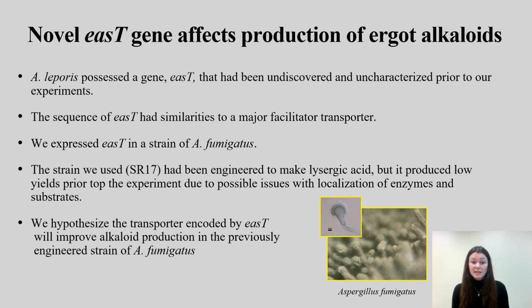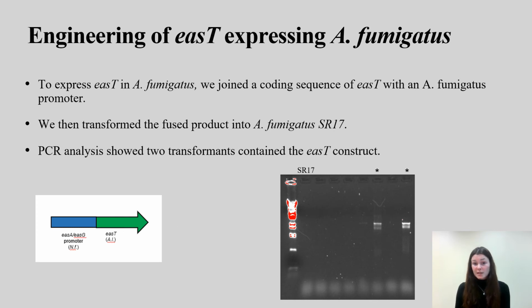Due to its location among ergot alkaloid associated genes, we hypothesized that it was involved in ergot alkaloid production or secretion. To test this hypothesis, we expressed this gene in a strain of Aspergillus fumigatus that was previously engineered to produce the important pharmaceutical compound lysergic acid, but it only produced it at poor yields. To express EAST in the strain of Aspergillus fumigatus, we joined the coding sequence of EAST from Aspergillus leprous with an Aspergillus fumigatus promoter, as shown below, and then we transformed it into the fungus.